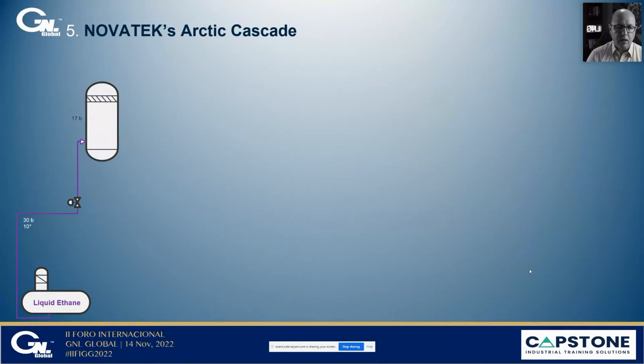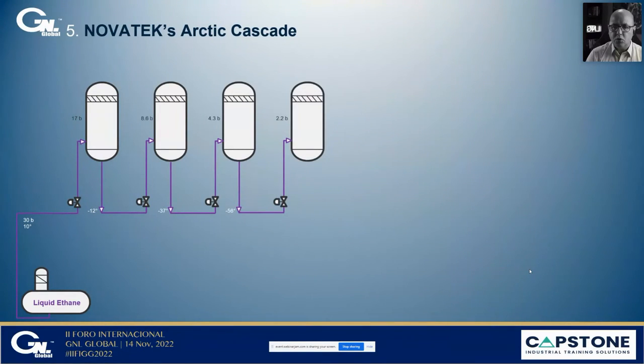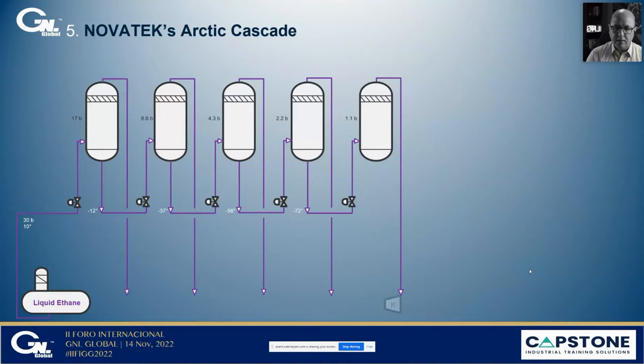reduced to 7 bar, and you obtain a temperature of minus 12 degrees. Second stage, 8 bar, minus 37 degrees. Third stage, 4.3 bar, minus 56 degrees. Fourth stage, 2.2 bar, minus 72 degrees by expansion. And the last stage at 1 bar. Vapors are recompressed in five compressor stages, sent back and condensed in the liquid ethane accumulator.